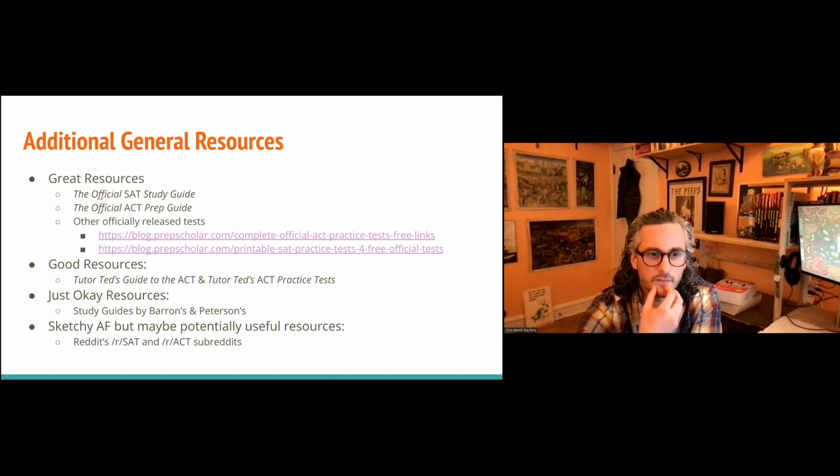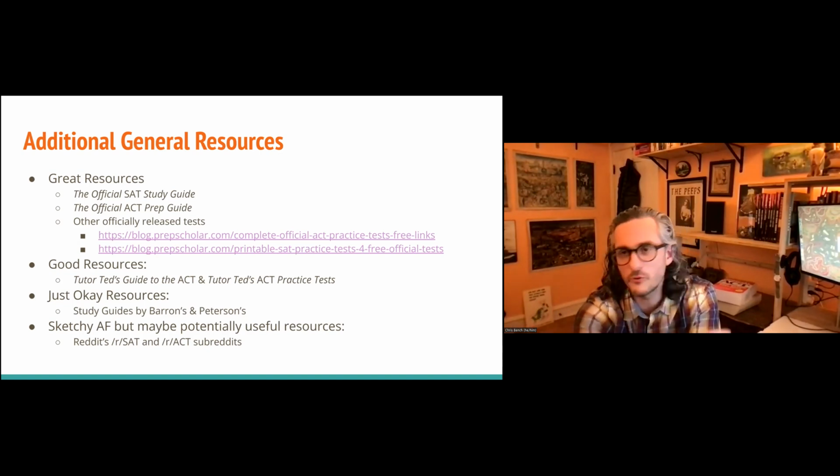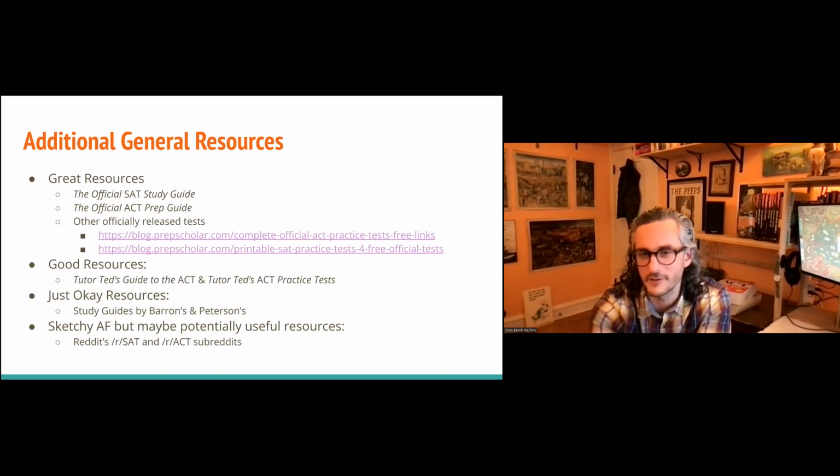Vedansh asks, in the front of the book, it has like 300 pages of information. So should I read those first or take a practice test first? I would start with just taking a practice test, and then use that to figure out where your strengths and weaknesses are. If you're already getting an 800 on the math section, there's no reason for you to be reading the 150 pages about how to prepare for the math side of the exam, right?